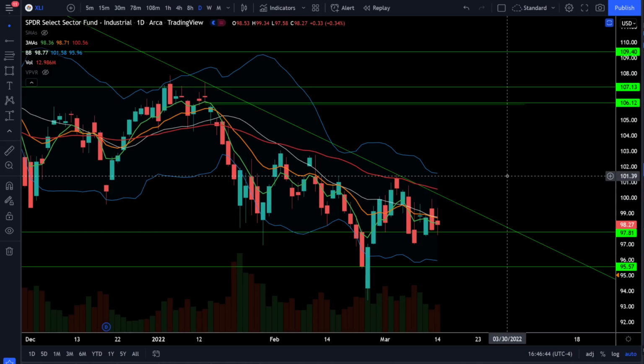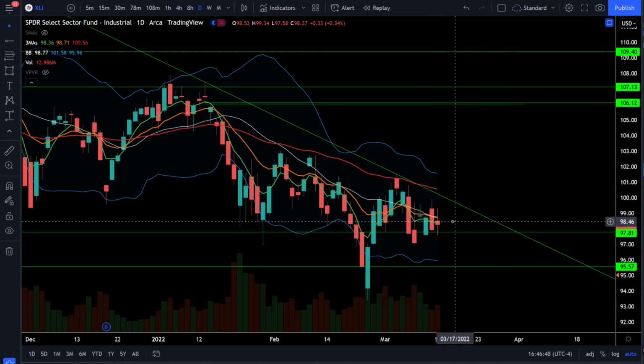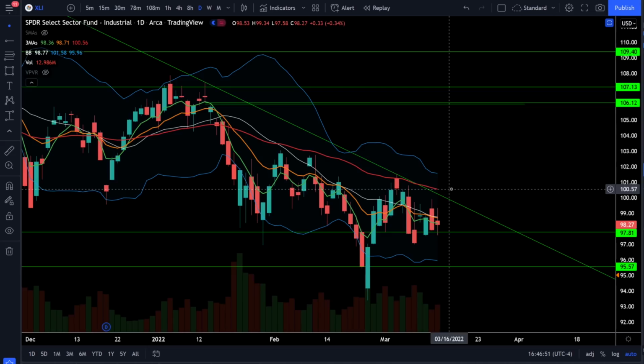On the industrials, we were up 0.34% today, but we still have the bear trend and we still have price action below all the moving averages. So don't get bullish until price action could get back above the 50 EMA, which is right around $100.